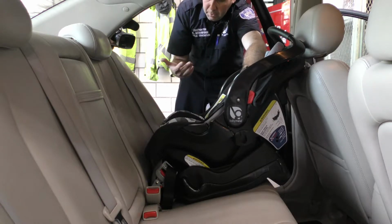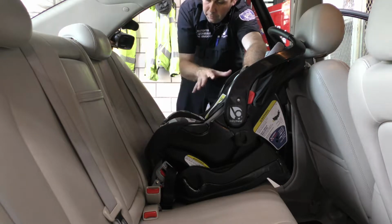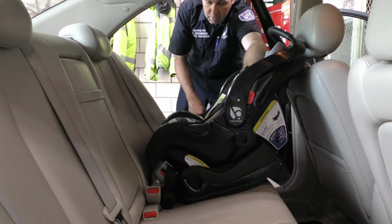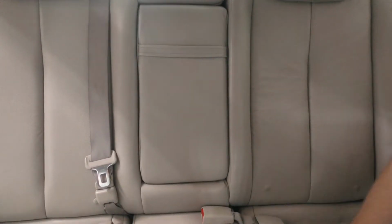We also tell them make sure they don't use any large clothing, any coats or bulky clothing when they put them in here. That gives a gap to where if they had an impact, potentially they could come out of their harness itself.